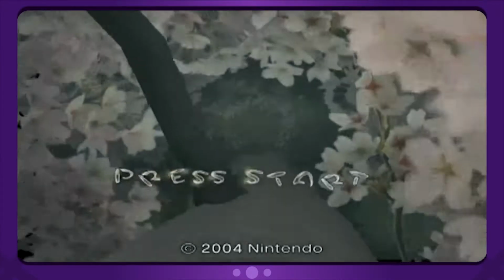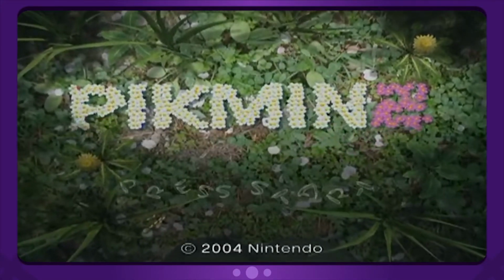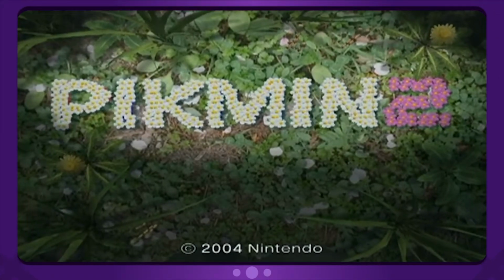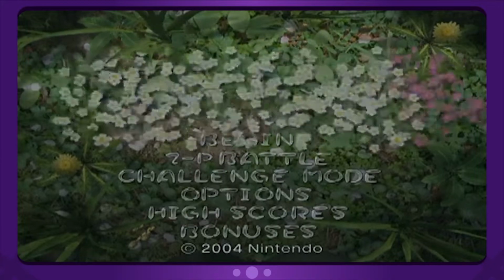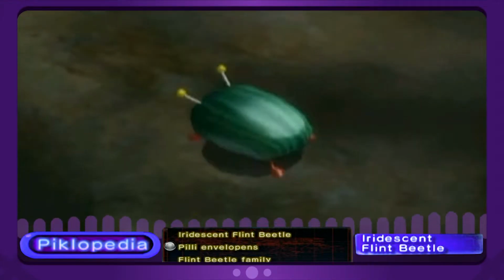Hello folks, it's time to take a look at the Piklopedia from Pikmin 2, so buckle in for a hefty helping of lore between Olimar and Louie's notes. Now, let's begin. Iridescent Flint beetle.